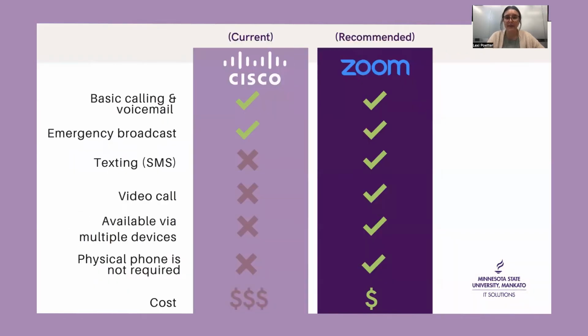So now a quick side-by-side comparison between our current Cisco phone system and the recommended Zoom phone system. So starting at the top here, that basic calling and voicemail, that's just receiving calls, making calls, and getting voicemail. It's available in our current Cisco system and also will be available in the Zoom phone system. The emergency broadcast. So when you get those test broadcasts every first Wednesday of the month, and if there were a real emergency on campus, this is the system that we would use to get that message across. Cisco does that and Zoom Phone does that as well.